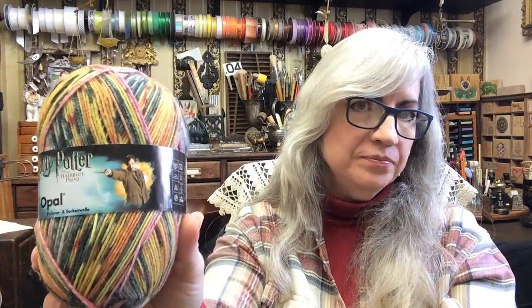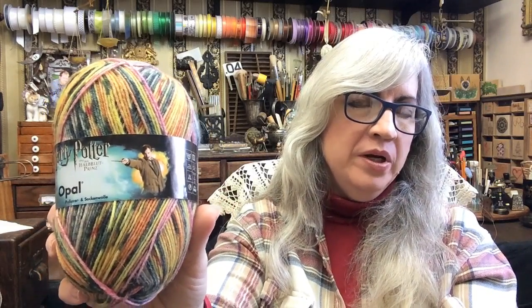So the first one that I got from them was Dumbledore. And I love the pinks and the blues in this. And I actually got a couple of balls of this because I really like that colorway. So that was the first one that I was able to get. And then they also had Lupin. Now these are 100 gram 4-ply yarn.